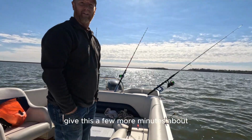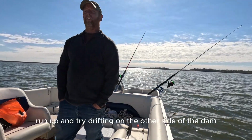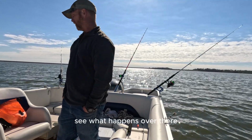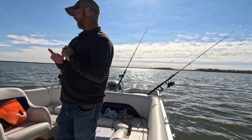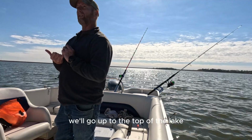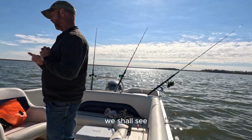Give this a few more minutes. Then I might run up and try drifting on the other side of the dam, on the east side of the lake, see what happens over there. May have to go deeper. If we don't find any fish over there, we'll go up to the top of the lake where the river comes in and go shallow. We shall see.